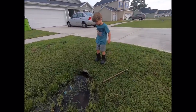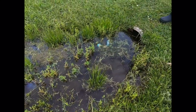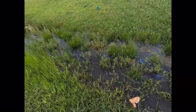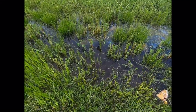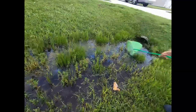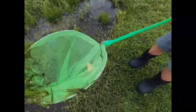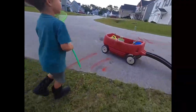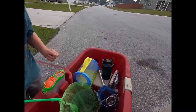See anything? There's stuff moving in there. Why don't you get your net and do a scoop? Lots of stuff moving. Here, scoop right in here. Oh, you got some tadpoles. Yeah. You want to put them in your bucket? The tadpole bucket. Here, flip it over.